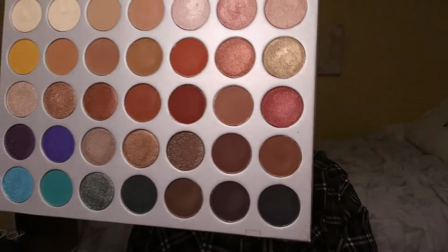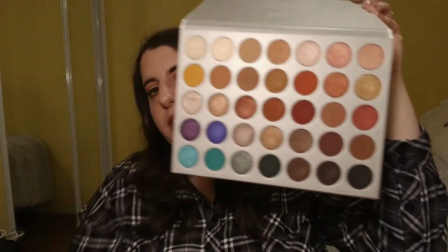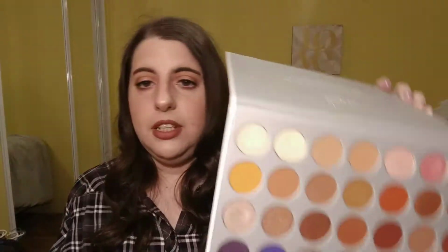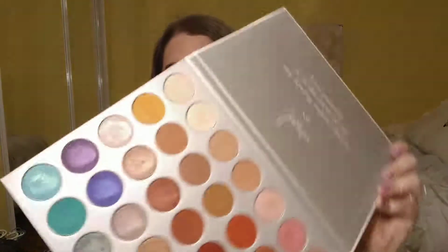My Jaclyn Hill palette. This palette, no matter if it was cold, hot, sunny, cloudy, did the thing, okay? Every color you can think of is in this palette for any kind of look that you're doing. And I gravitated to it a lot in April, a lot. I was obsessed with this palette, and I still am. Like, I'm still obsessed with this palette. So, alright, those are the 3 eyeshadow palettes that I have used a lot in April, and I love them.